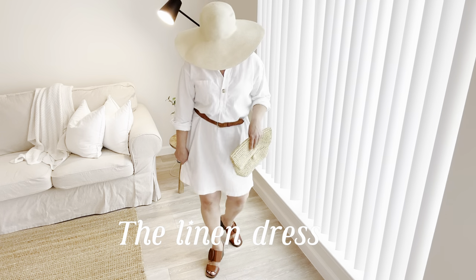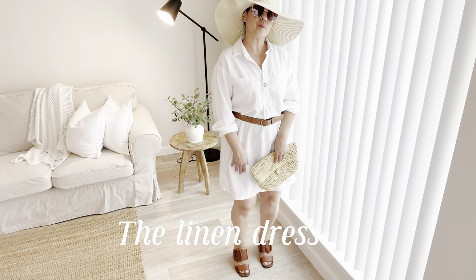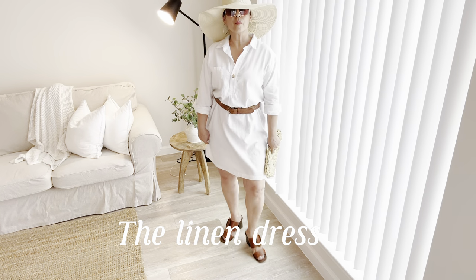The linen dress. A dress in a natural linen will keep you cool while looking stylish and elegant at the same time.